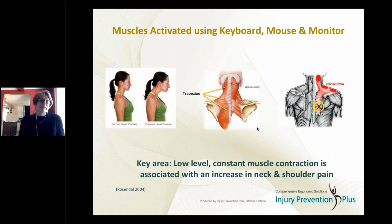Okay, so this shows you a little bit about what's happening with your neck when you're at the computer. If you look at the center picture, you'll see some muscles, and that's a picture from the back of the head and the shoulder blades. Those are support muscles that are affected when we change our neck posture and when we work at the computer. The picture in the middle shows what we call the trapezius muscle. It has 3 portions you can see with the yellow lines. And then there's a splenius capitis. You don't need to remember the names.